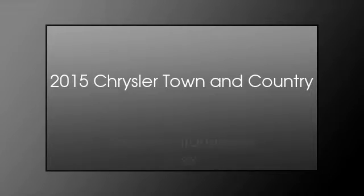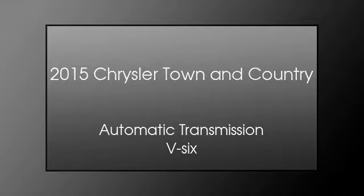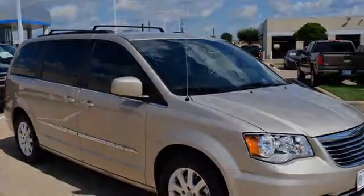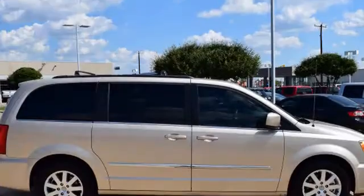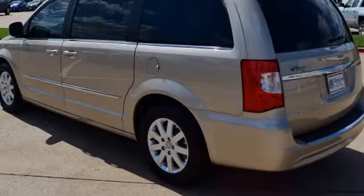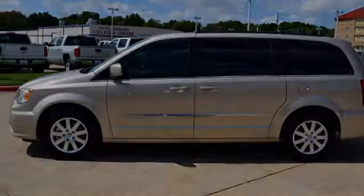This is a 2015 Chrysler Town & Country. This minivan has an automatic transmission and a V6. All of the following features are included: traction control and stability control systems, heated side view mirrors, LED tail lights, front and rear reading lights, front fog lights, and a trip odometer.